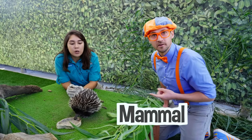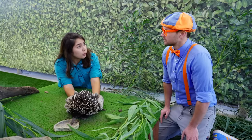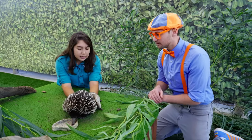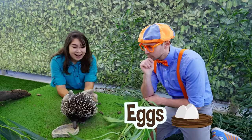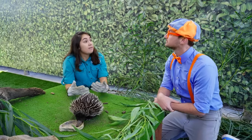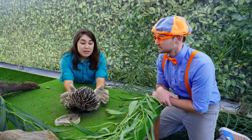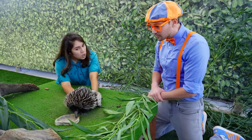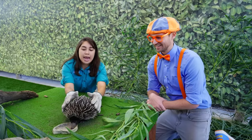It is a mammal. So this guy is a mammal, but he does a lot of things that other mammals don't really do. Really? Like what? Instead, other females, not Shaw because he's a boy, would actually lay eggs, which is really, really weird, right? Most mammals don't do that. Instead, they give birth and then they feed their babies milk. So these guys also feed their babies milk, but they lay a sort of soft, leathery egg, sort of like other reptiles. But they're not, and instead that baby hatches, and it's born without any of these spines.